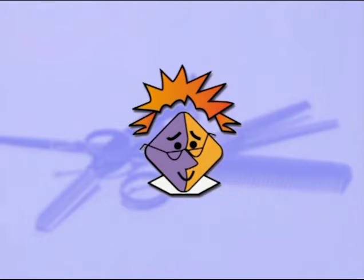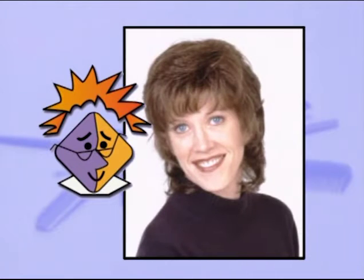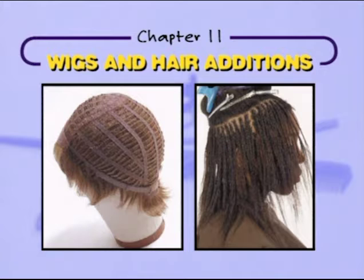Wigs and hair additions. They're for fashion, they're for fun, they're for variety. And for many with any kind of hair loss, wigs are a valuable asset to make them look and feel better. In this chapter, the two objectives you'll focus on are simple: wigs and hair additions.